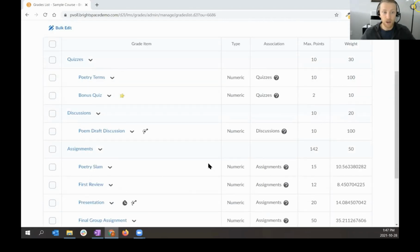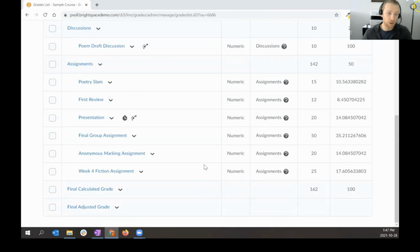Now, if I look at the grade categories, you'll notice that we set the weight for the quizzes category to be 30% of the final grade. Discussions is 20% and assignments is 50%. Because I specified that week 4 fiction is worth 25 points, Brightspace is automatically doing the math for you to determine that, okay, week 4 fiction assignment, it is worth 17.6% of the assignments category. So as you add grade items into categories, Brightspace is going to do the math for you to determine what that's worth. You certainly can change it as well, though.